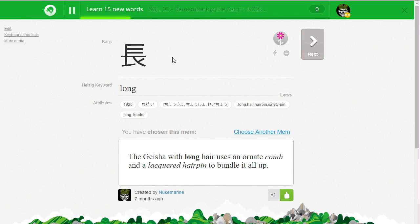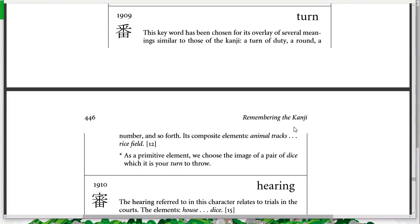Here what we're going to learn is hairpin or comb, and underneath he's going to describe it, instead of being clothing, he's going to call it hairpin. The geisha with long hair uses ornate comb and a lacquered hairpin to bundle it up. So yeah, long hair, comb to straighten it out, and the hairpin. So when we get to that, we'll cover that as the hairpin.